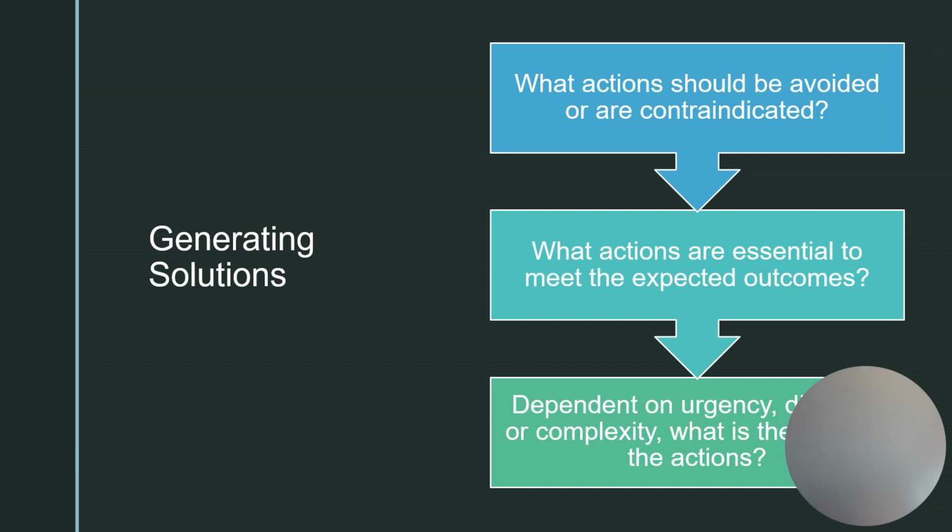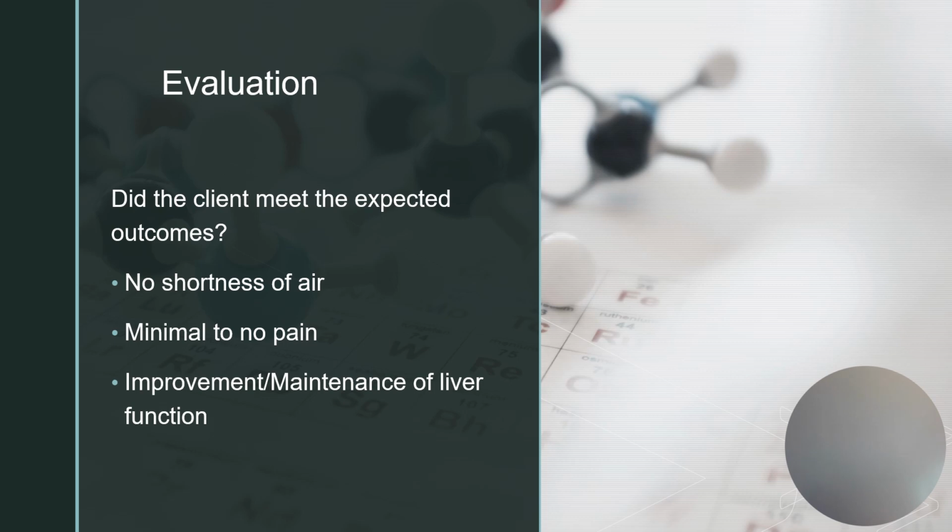With the pain, we definitely need to give analgesics, and to improve or maintain liver function, we need to make sure all of our medications are non-liver damaging, that we're not administering alcohol, and we are encouraging the liver rest. So, did we meet our expected outcomes? Did we achieve those goals? If we did not, what do we need to change?